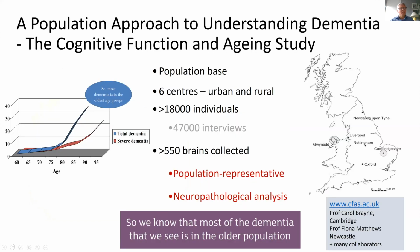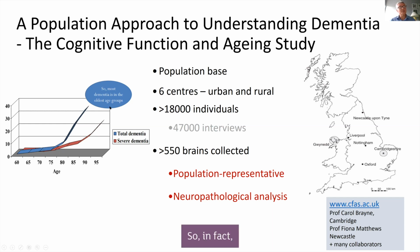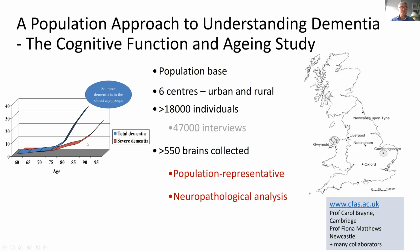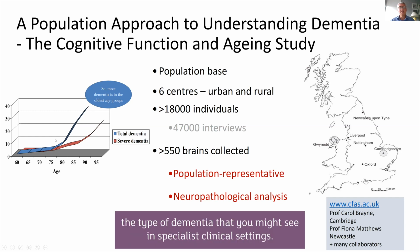Okay, so we know that most of the dementia that we see is in the older population, and dementia levels increase as you get older. So in fact, most dementia is in these oldest age groups, which may show some differences to the types of dementia that you might see in specialist clinic settings.